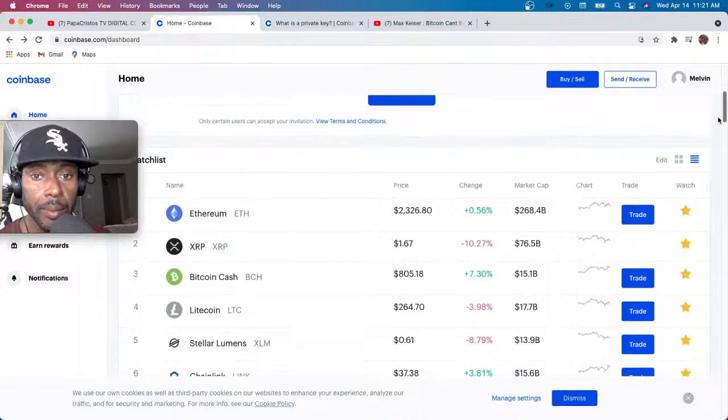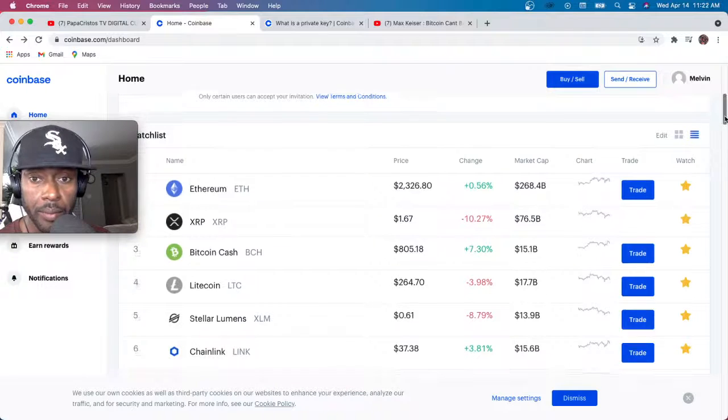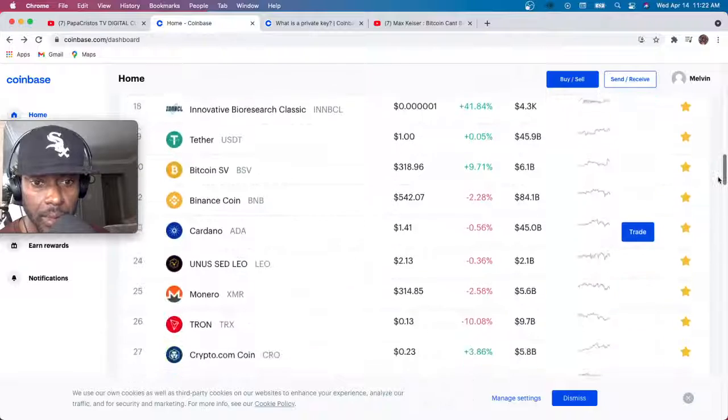And Ethereum is looking really good. Ethereum right now is at 2,326. I'm telling you, it's another digital currency, like Bitcoin. And Maker, on the other hand, let's look at Maker.